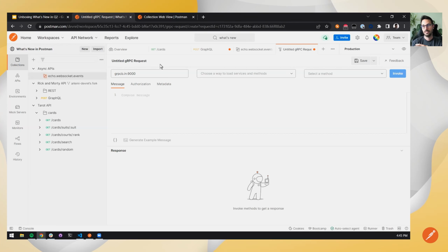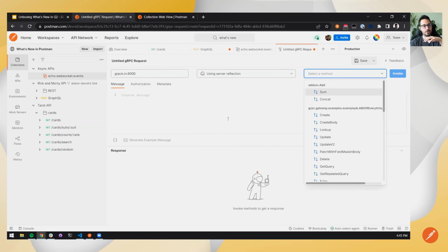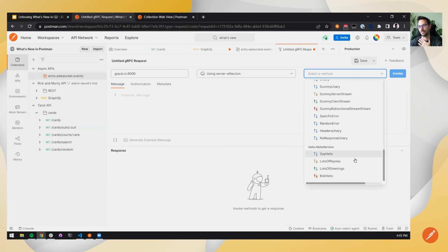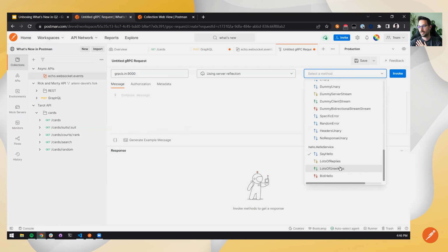The same way here, I don't actually know what this API offers, but we've added server reflection recently, so I can select this. And the same way, it's going to pull all the data from that server, and it's going to tell me all the methods this gRPC API has. So for example, I'm going to go very easy. I'll just go for say hello, and it tells you this one is one-to-one. If I went for lots of greetings, you can see there's one outgoing message, many incoming messages.